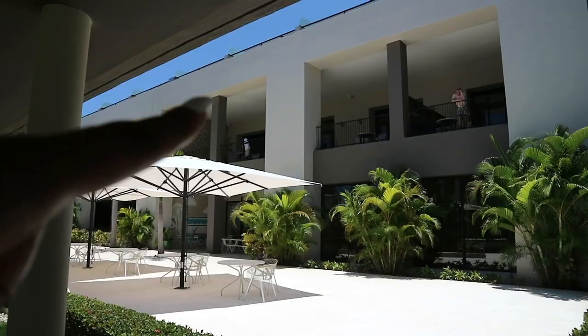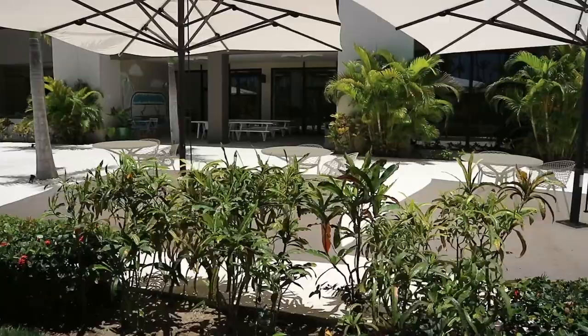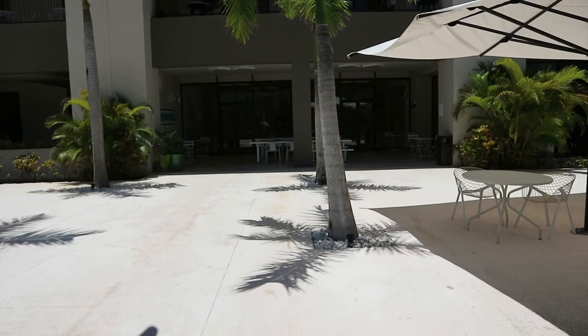You see up there, that is a restaurant. We haven't got a chance to eat there yet. But they have a patio area here. Hola. So this is where that coffee shop was.